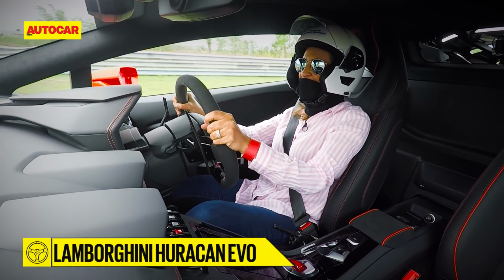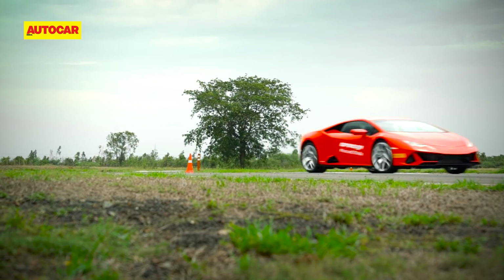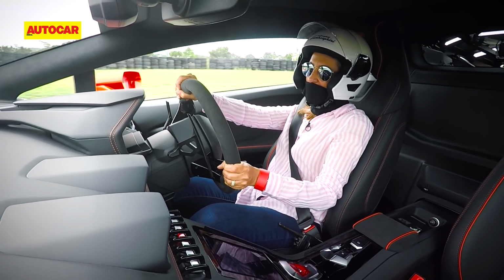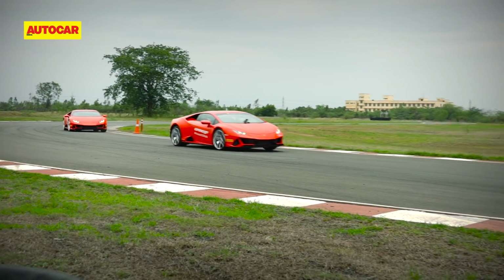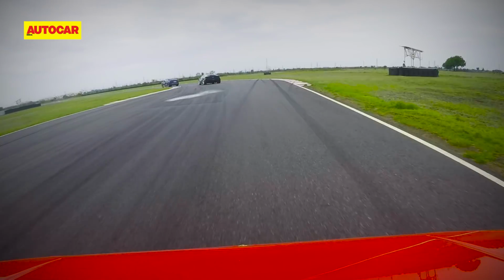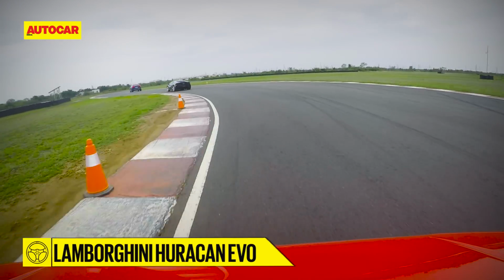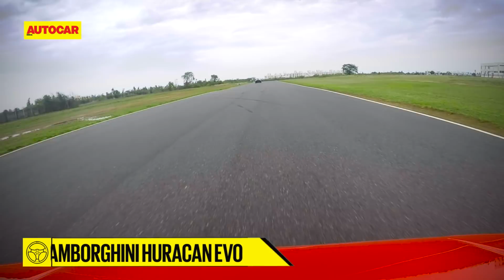The acceleration is just manic. We're taking it a bit easy because the track is wet today, so this is the outlap. We start off a little carefully watching the puddles, but we're here on the MMRT track because we need to get a full taste of the upgrades that come with the Evo.